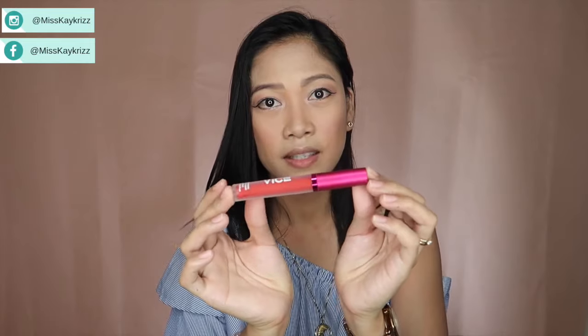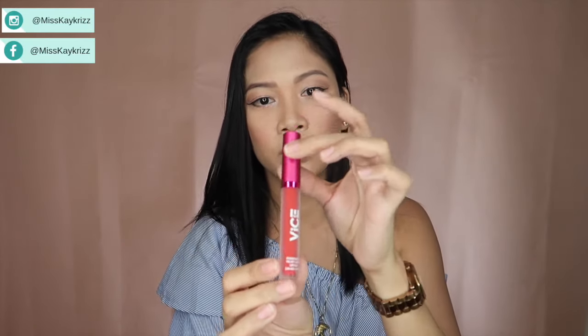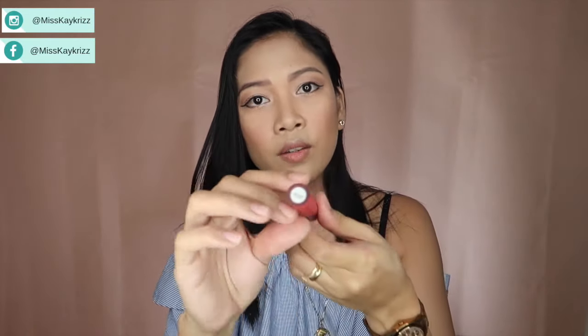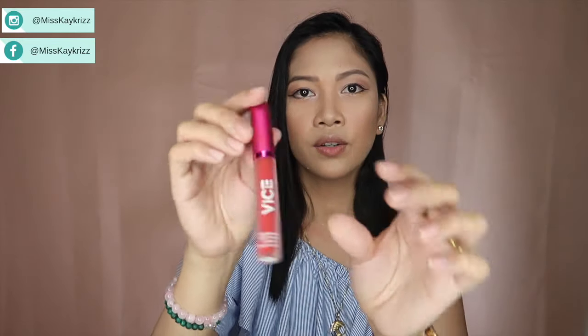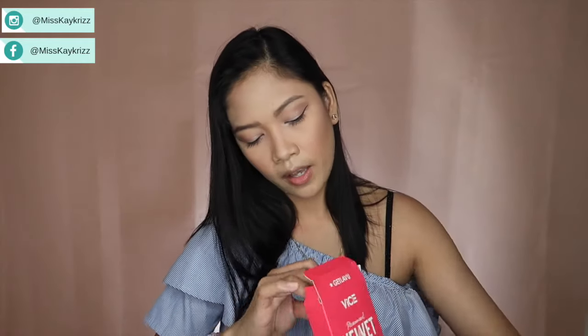Ito yung kanyang velvet lipstick. So, yan yung itsura niya. Meron lang siyang shade color sa likod. Nakalagay, Get Lavu. Ayun. Phenomenal Velvet Liquid Lipstick. So, yun, yung kanyang branding and logo. Tapos, yung, ano bang tawag niya dito? Soft Glide Lip Liner. So, ito yung itsura niya.